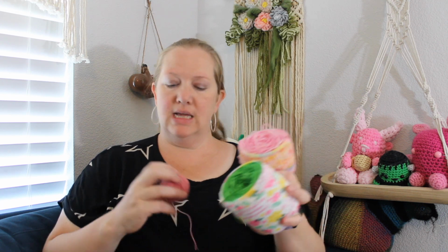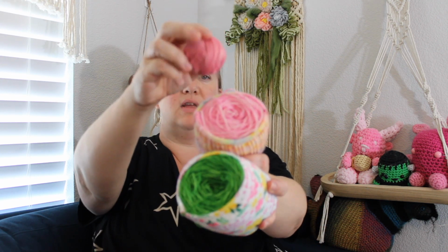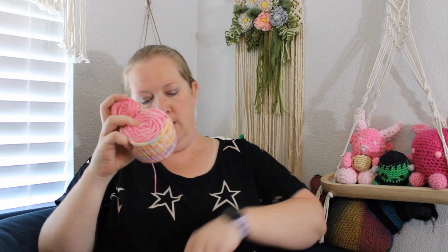So I'm going to take these leftovers, that's a slightly different pink, do this one and then this one, then add a little bit of white. I do not have enough hands for this. Then this green, and then this little bit of darker green at the end, and do a half circle shawl that looks kind of like a watermelon.